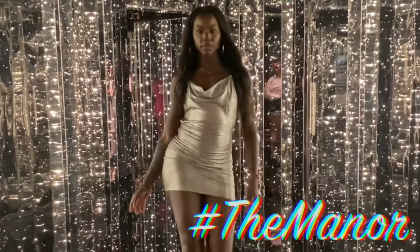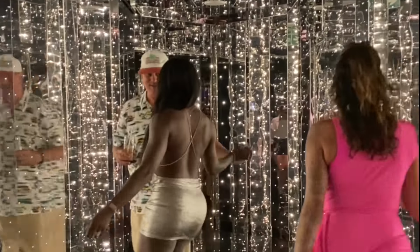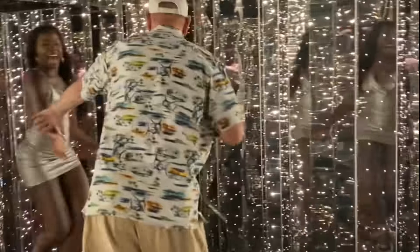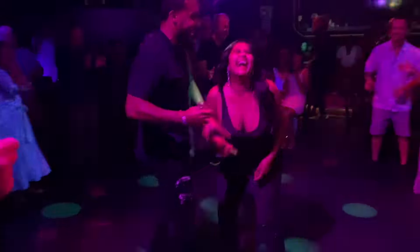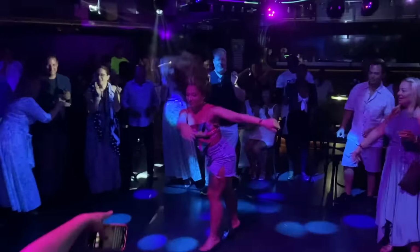After the stripper shoe shenanigans in the hallway, we took it down to the manor where I had to just have some fun in the mirrored hallway one more time before the cruise is up. Now, this was our last night in the club and it was so much fun. People were out there actually dancing, which is always such a good sight to see in a club. Wouldn't you agree? Not just people posted up on the walls.